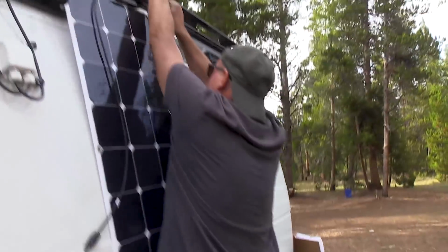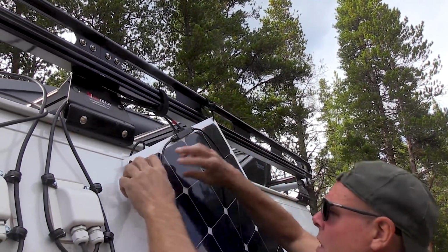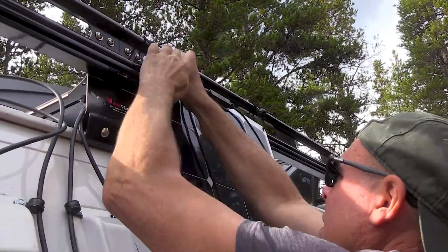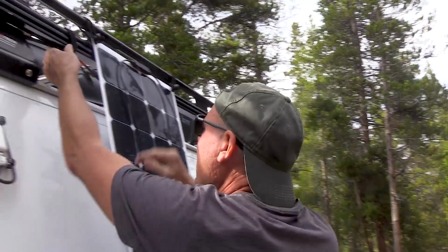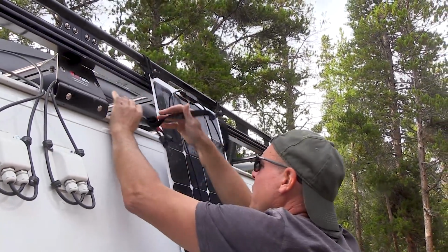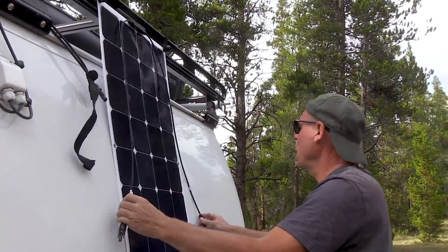And you're just gonna ball bungee that right up to the ladder rack. Yep. Nothing complicated about that. Yeah, I've had them out in thunderstorms, and being a storm chaser, they might flop around a little bit, but it hasn't been a problem.